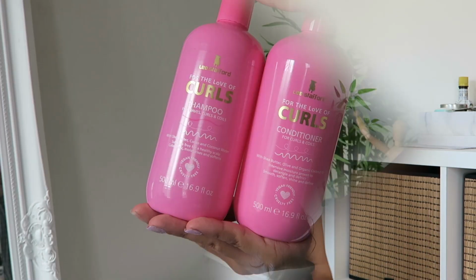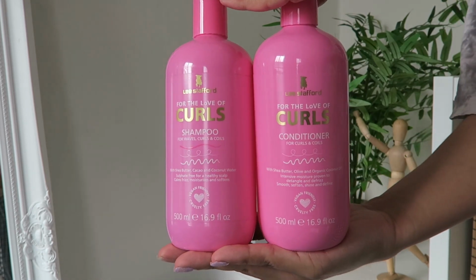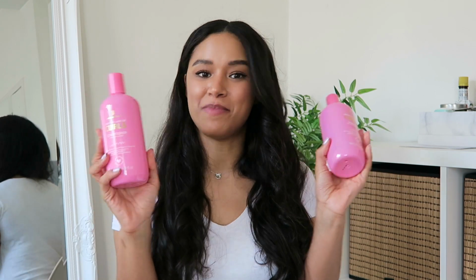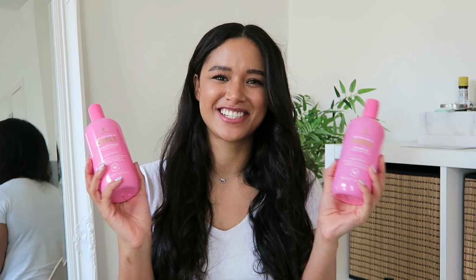I just feel like we're at a point now in hair care, in beauty, that everyone knows that sulfate-free is better for your hair. But not everyone knows where to find a sulfate-free shampoo and conditioner, and that's absolutely fine too. So I'm gonna give you a few tips. I'm gonna show you what I'm using. So at the moment, I am using these two. These are Lee Stafford. If you watch my curly hair routine, these are the same ones I mentioned, but I bought the bigger bottles because I'm loving it so much. So this is from their For the Love of Curls range.